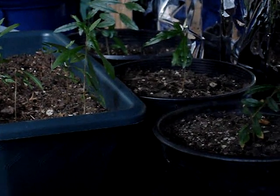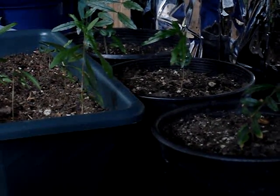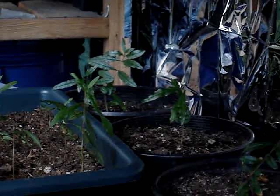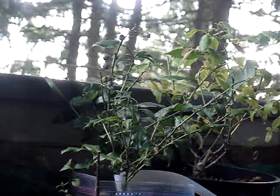My small dwarf pomegranate seedlings are all still growing fairly well. I still need to pot up my blueberries though. Still need to pot them up, so I'm going to try and do that. Maybe I'll wind up moving them indoors for the winter, depending on how that goes, to give them some time to root well and give them a little better shot at surviving.